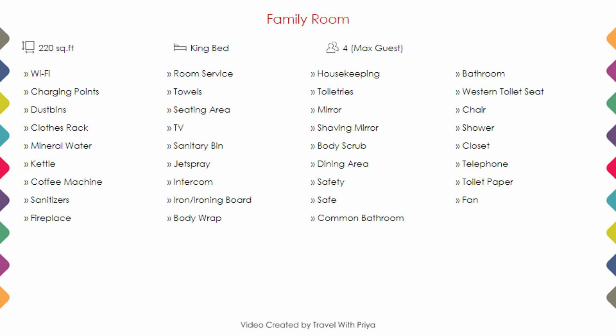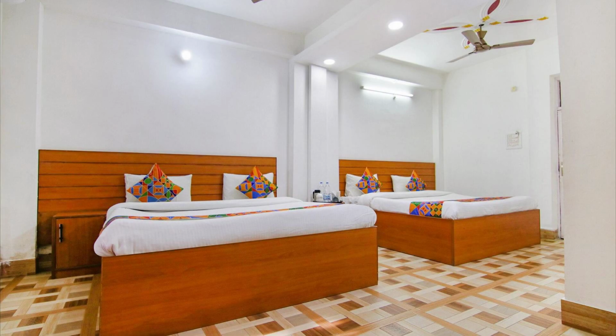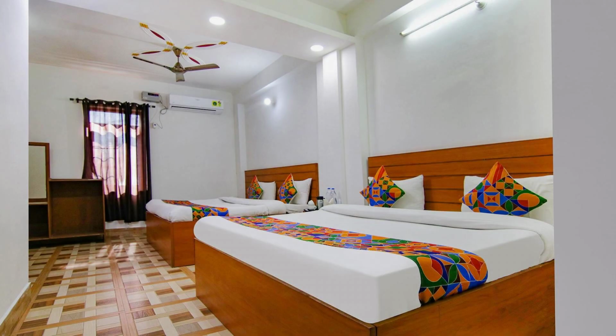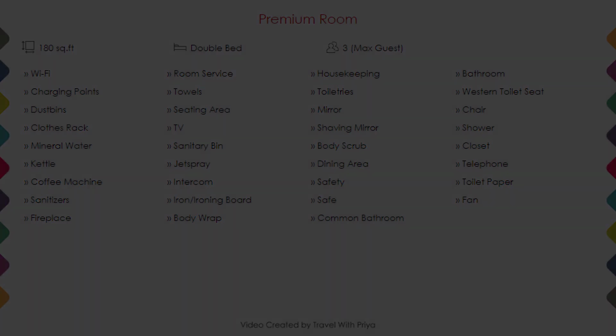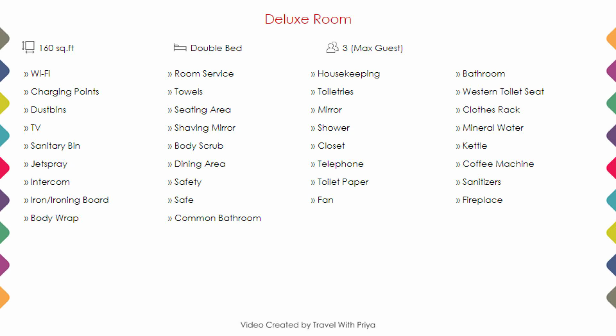Category 1. You can see on the screen details like room size, bed type, room view, amenities, facilities and images, etc. Room category 2. Room category 3.